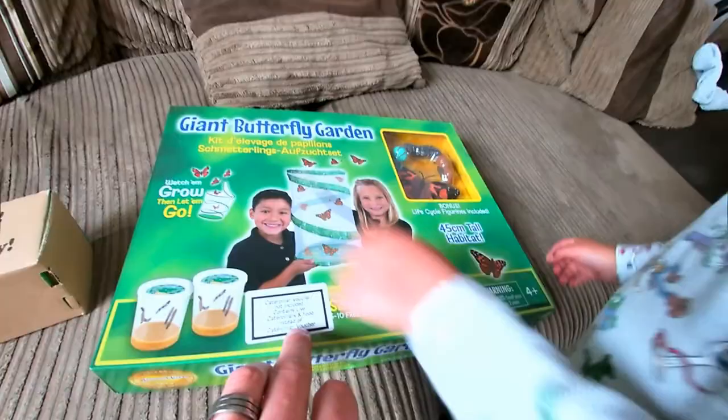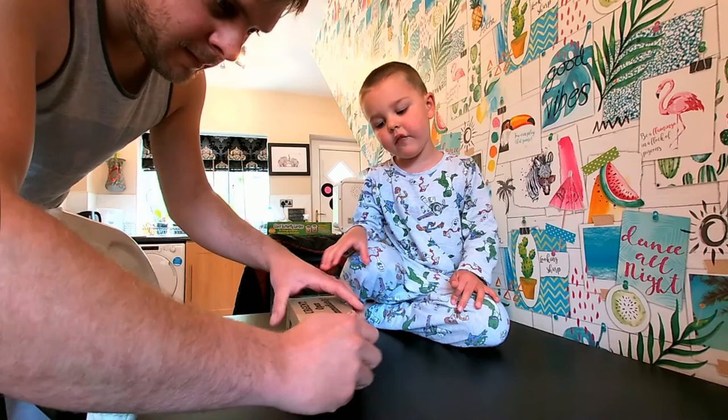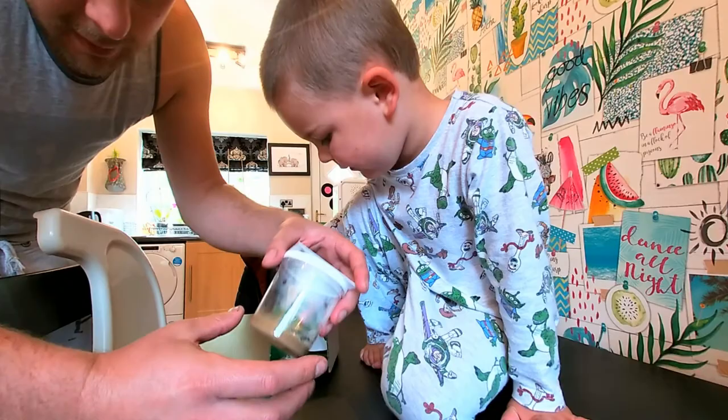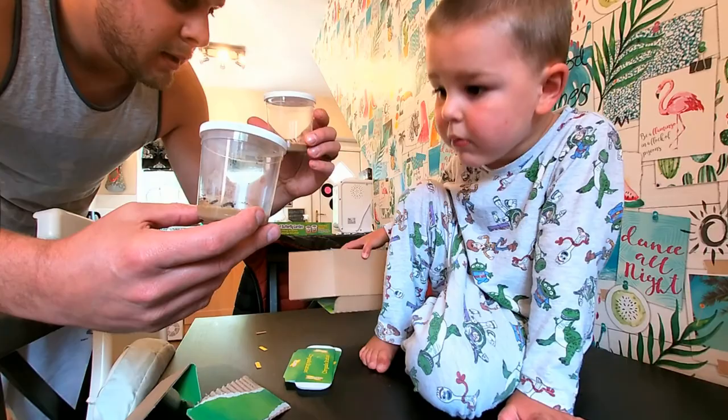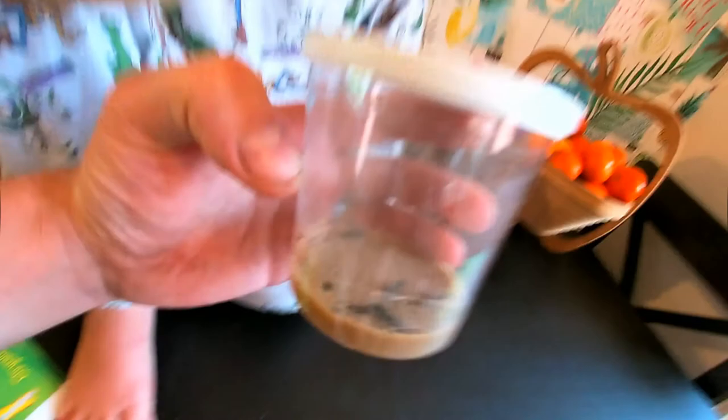Let's see what you've got in here. Well, I don't think there is. I'm knocking it and I don't think there is going to be. Oh my goodness. See? There is a caterpillar in there. Wow. Look at that. Okay, guys, so we have got live caterpillars. Look at them moving around. Can you see? We've got live caterpillars in here, guys.